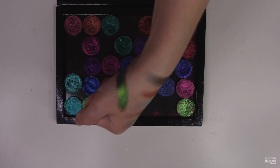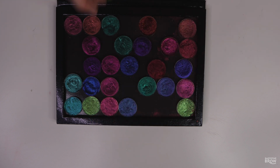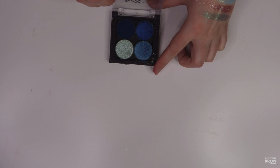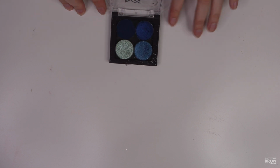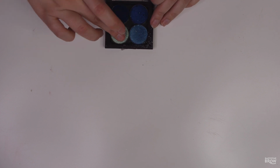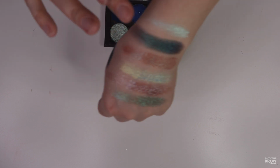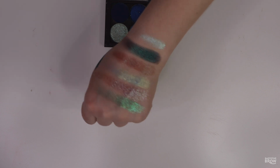I have better swatches and a dedicated video on these Aurorae flares, so check that video out if you're interested in these. I'm not sure if I should count this because this is the Melt Blueprint stack that I kept only the blue double pans and I put them into single pans, so I guess this counts. I'm not sure. Let me know what you think. But here is, I'm not gonna take them out. These are a little bit fragile because I try my best to press them. This is a really nice shimmer shade.